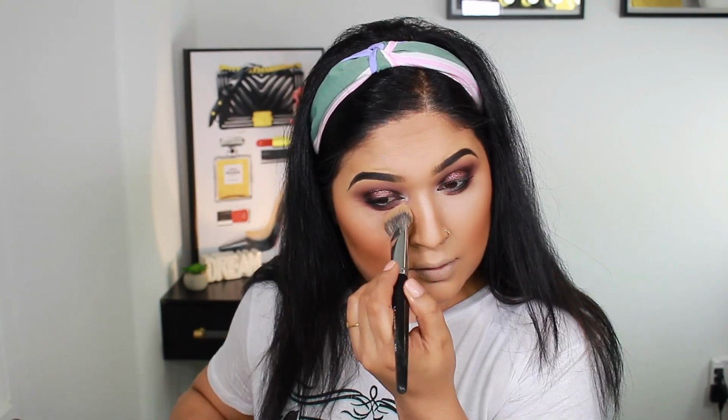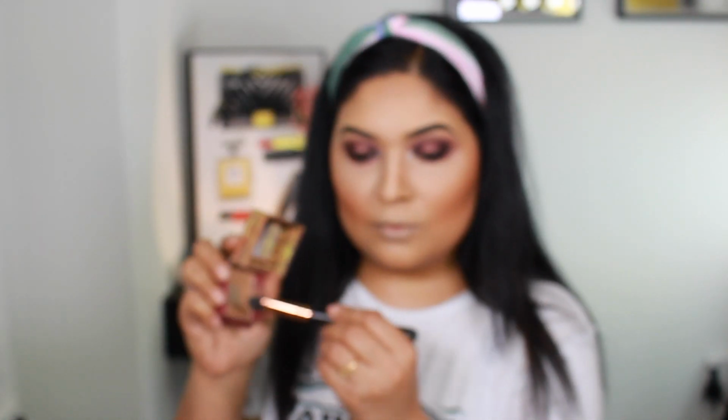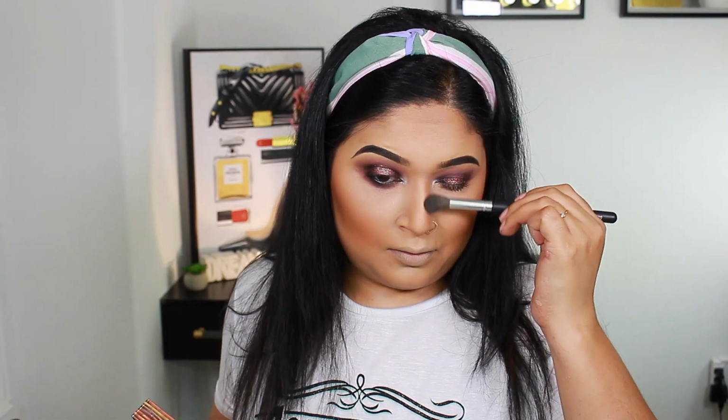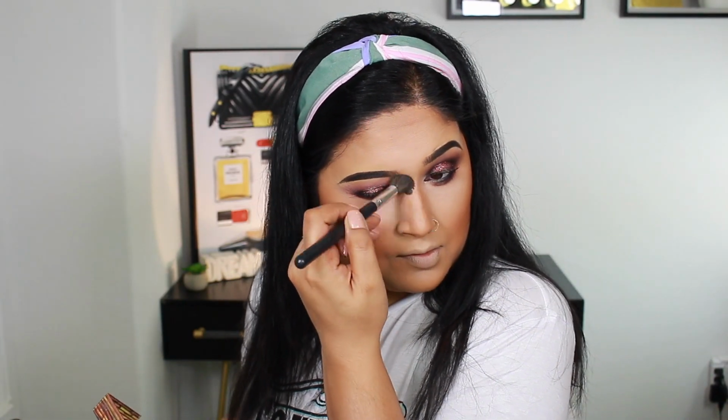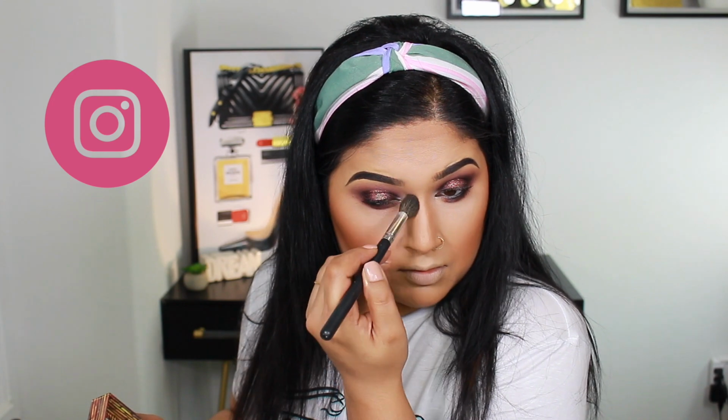For the nose contour, I have been really loving using Benefit Cosmetics Hoola Bronzer, you guys, and I actually think this gives me the most flawless as well as natural nose contour possible. Once applying, I always make sure that I blend it out using a fluffier brush.